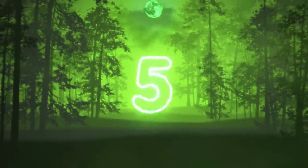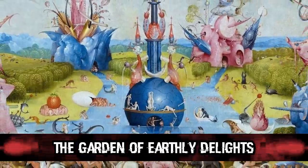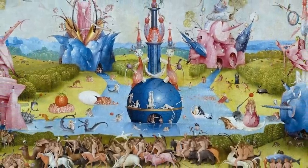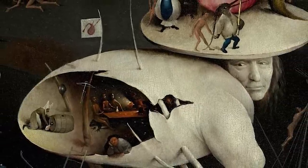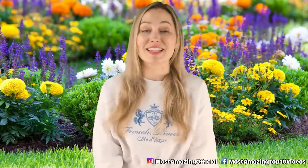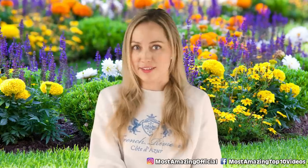In our number 5 spot, we have The Garden of Earthly Delights. The Garden of Earthly Delights was created between 1490 and 1510 by Hieronymus Bosch. This painting is truly epic to look at. It kind of blows my mind and makes me feel like the secrets of the world are hidden within it. In some areas, there looks like there are insect people, one specifically on a golden throne-like chair. Then there's a witch. And then there's just normal humans.